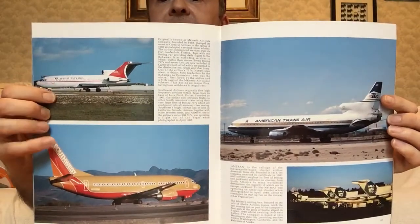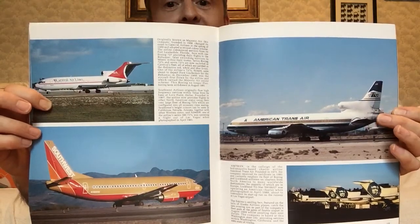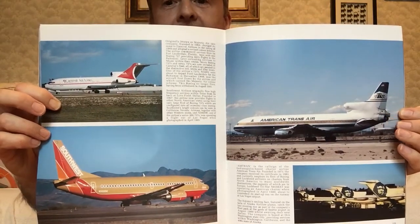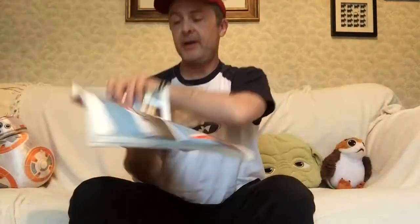Carnival Airlines. The older colour scheme for Southwest Airlines. American Transair Tristar. Airbus now, forget who, if anyone, they merged into. And there's some Alaska Airlines planes.